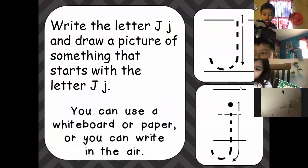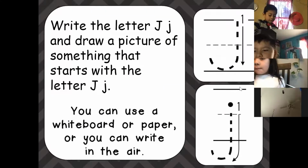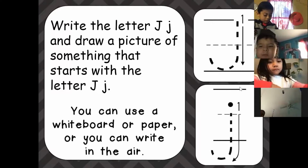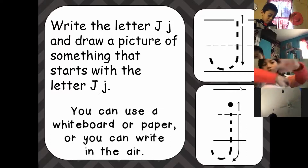Oh, Belinda, I love how you're getting your notebook to work. Lionel, I see you working on your whiteboard too. Daniel, are you ready? Good job. I love how you're working. Ian, I see that you're working too. Good job. Eduardo, do you have your whiteboard and your paper? Emil, do you have your whiteboard and paper?